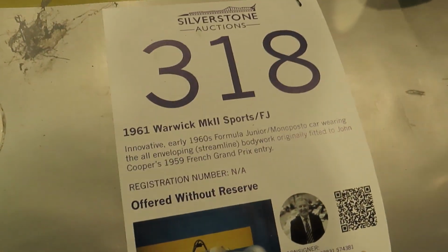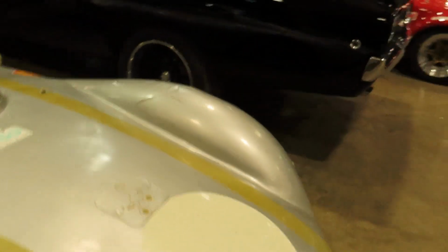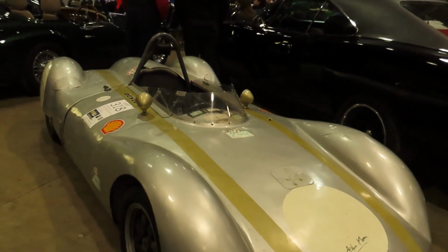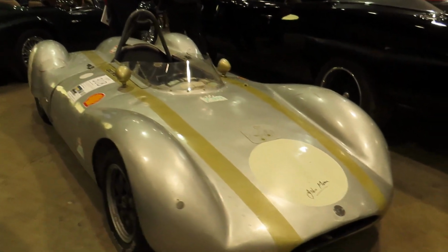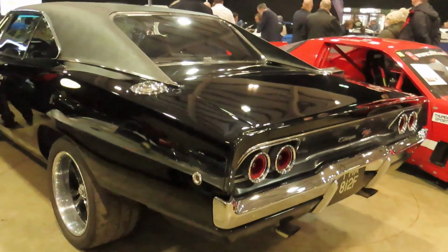A 1961 Warwick Mark II Sports FJ. Gosh, it's tiny in there, isn't it? I like the polished metal look though. Got a Dodge Charger, that is cool, isn't it?